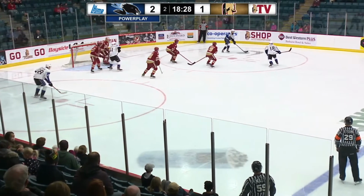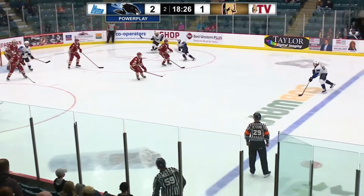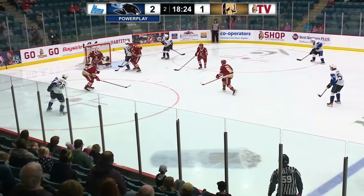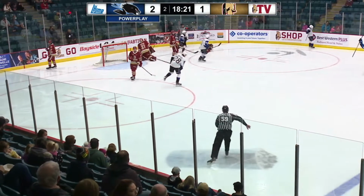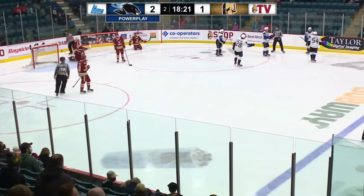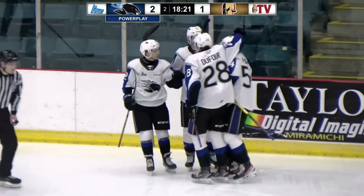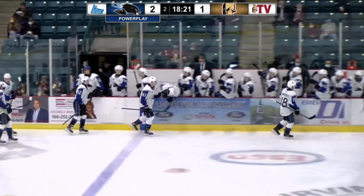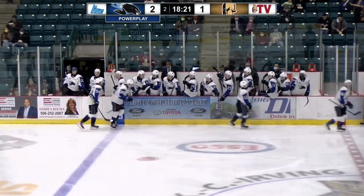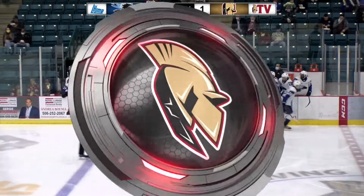Now, Burns taking his time into the faceoff circle, back to the blue line for Poirier, over to Dufour. We've seen that before. The shot, big rebound, and Lawrence takes the shot from the faceoff circle. I thought Bednar came across, but he scores a power play goal, the second of the game on the man advantage for the Sea Dogs, who now lead the Titan 3-1.